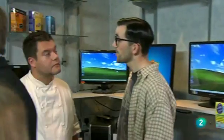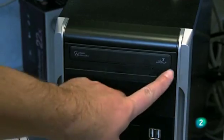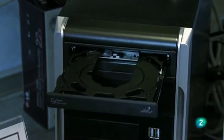What sort of computer are you looking for? I don't know a lot about computers. How interesting. What are your operating system requirements? What do you usually do with your computer? I order food and I write menus. So you need word processing and spreadsheets.